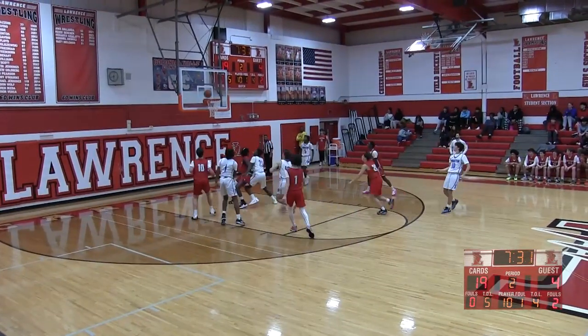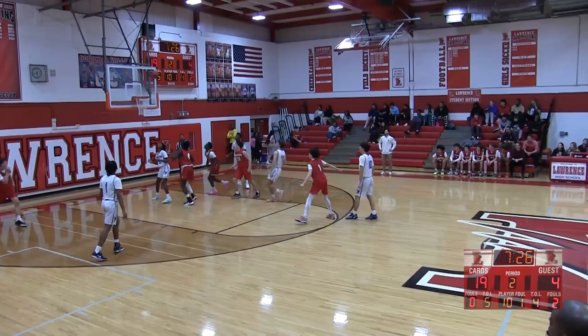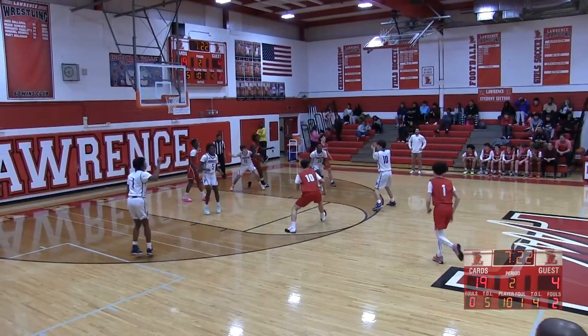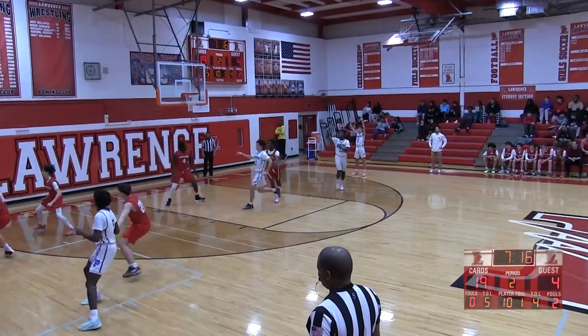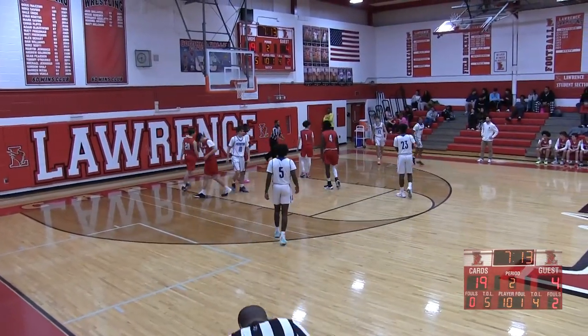Tigers looking for the three. Off the rim. Rebounded by the Tigers. Put it up looking for the two. That one doesn't go either. And they'll get the ball back once more. Tigers drive blocked by the Cardinals. But that time they're going to get it.